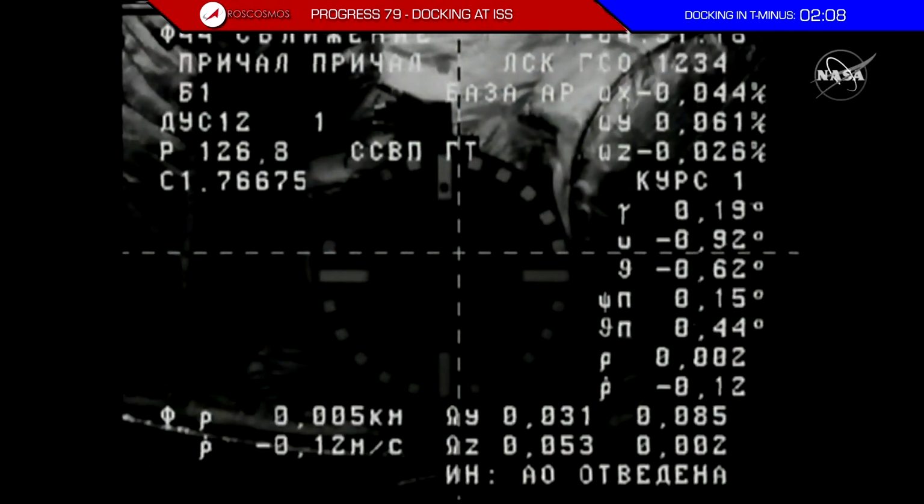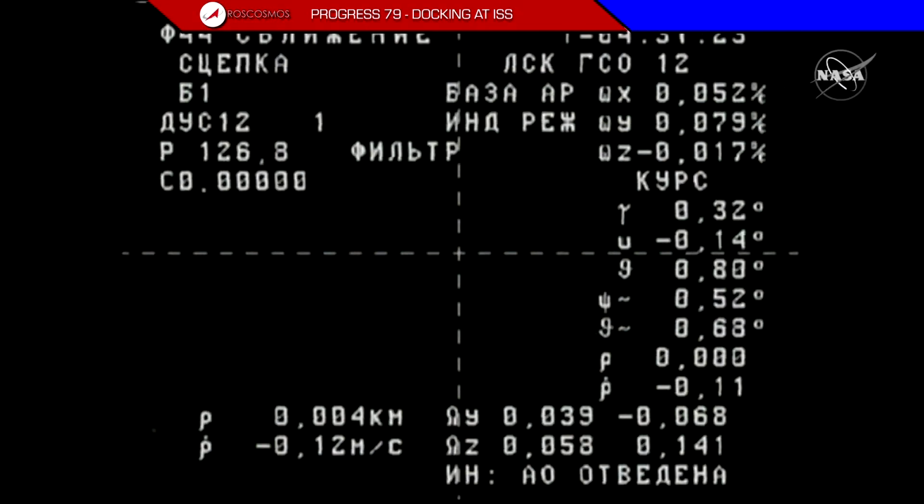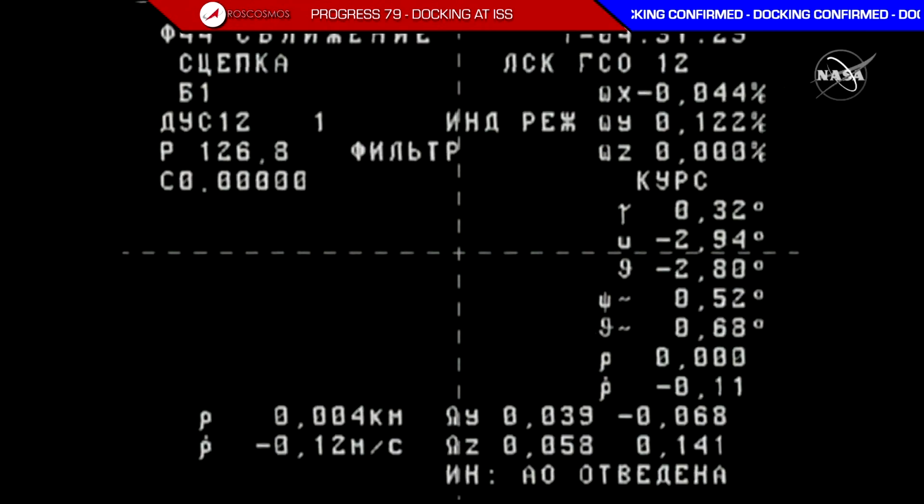The crosshairs are aligned, and the target is in the center. Contact confirmed. Mechanical contact. And capture confirmed at 8:31 p.m. Central Time, 9:31 p.m. Eastern Time. And as Progress and the International Space Station flew 258 miles over Argentina, just south of Buenos Aires.